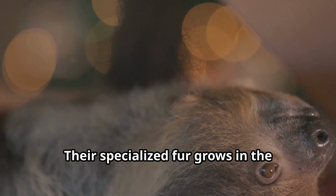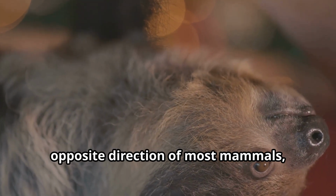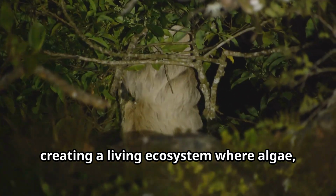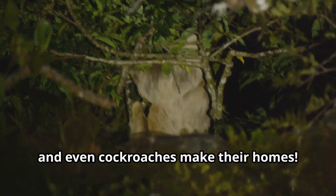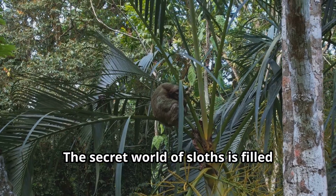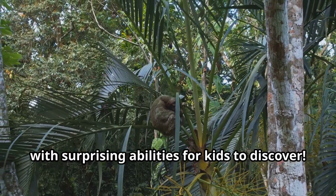Their specialized fur grows in the opposite direction of most mammals, flowing from belly to back, creating a living ecosystem where algae, moths, beetles, and even cockroaches make their homes. The secret world of sloths is filled with surprising abilities for kids to discover.